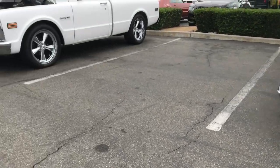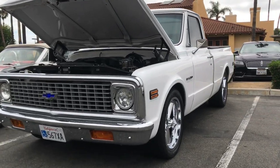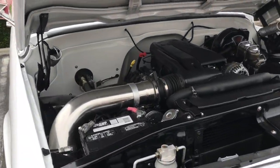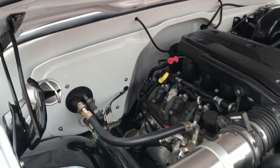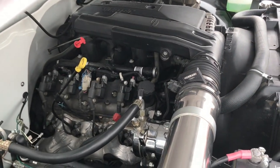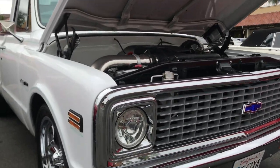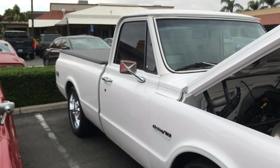There we go. Nice C10 here. Looks like a 71. Clean, very sweet. Ellis conversion or a Vortec? Oh, nice Ellis conversion in here. Very sanitary. This is what I'm looking at doing with my truck. So I am taking notes because this is probably what you're going to see under the hood of my 71. I think I found my engine setup. Very sweet. It's got a soft tonneau cover on it. You don't see those very often.